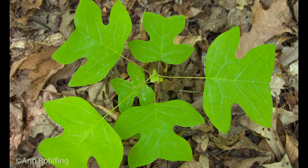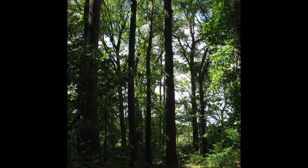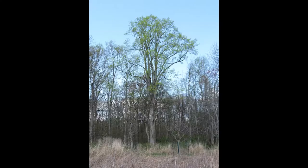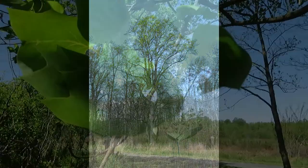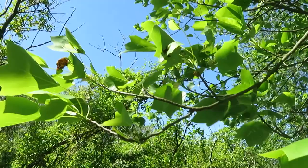The trees range from Vermont and southern Ontario, Canada, south to Florida and Louisiana. You find trees growing in bottomlands and slopes of the coastal plain, as well as on the rocky slopes of the Appalachians. You often hear of tulip trees referred to as tulip poplar, yellow poplar, or white poplar. The leaves tremble in the breeze the way poplars do, but otherwise poplars are not even a close relative.